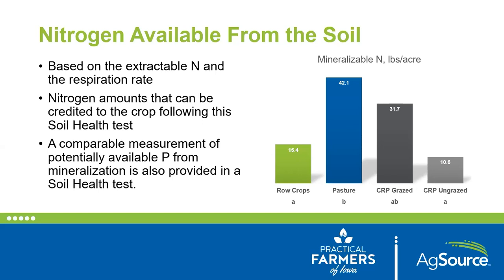Interesting though, the ungrazed CRP was similar to the row crop, probably because that C-to-N ratio tended to be higher than the other 3 locations, and that just moved that equation farther to the left, to a lower C-to-N ratio or lower mineralization rates.